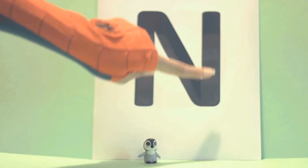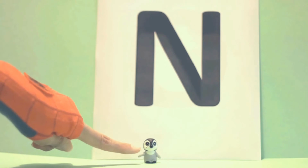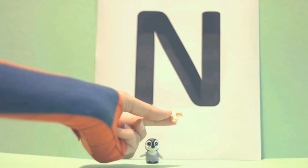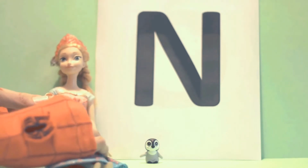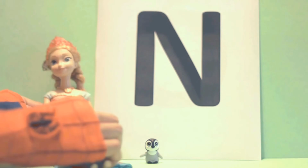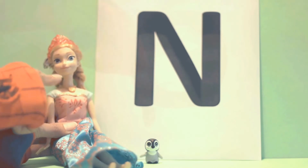The letter N stands for nestling. A nestling is a baby penguin. That's right. A baby penguin. Chirp, chirp, chirp, chirp. Honk, honk, honk, honk. Also, N stands for necklace. Whose necklace is this? Oh my goodness. I've been looking for my necklace everywhere. This is a necklace. Everybody, our pleasure. So N is also necklace and nestling.